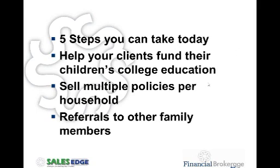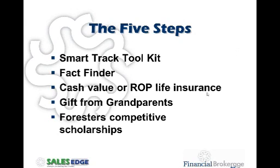So what are the 5 steps we're going to review? Well, we're going to start talking about the SmartTrack Toolkit, and we'll also review some fact finders that you can use. We'll talk about the products that are available, and then some alternative funding sources.